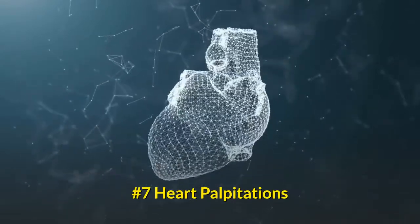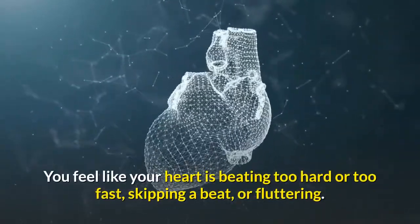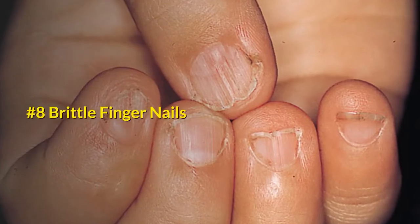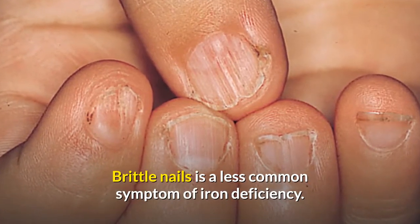And the seventh symptom is heart palpitations. You feel like your heart is beating too hard or too fast, skipping a beat or fluttering. This symptom is less common. And the eighth symptom is brittle fingernails. Brittle nails is a less common symptom of iron deficiency.